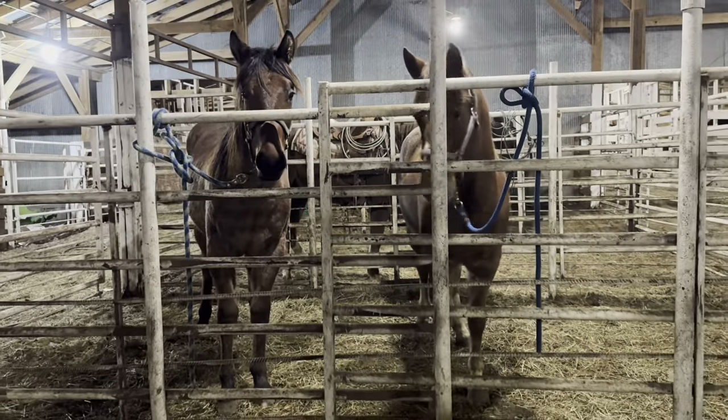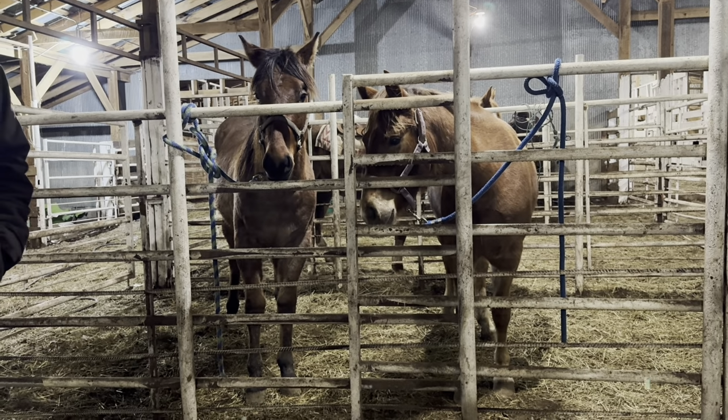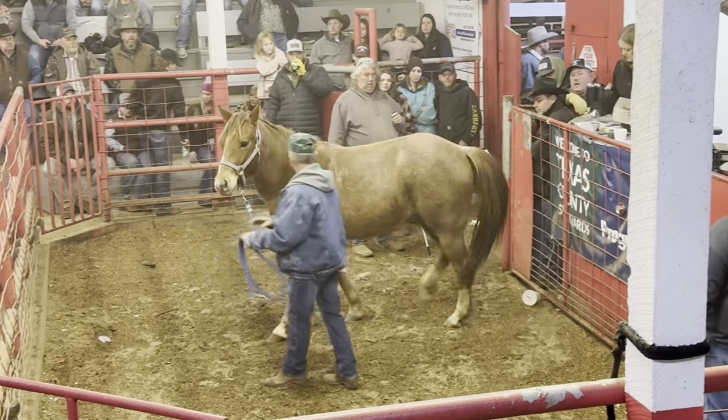There were not too many horses at the sale. I want to say roughly 12. So it didn't take long to walk around and check them all out. First up is the little quarter horse filly.